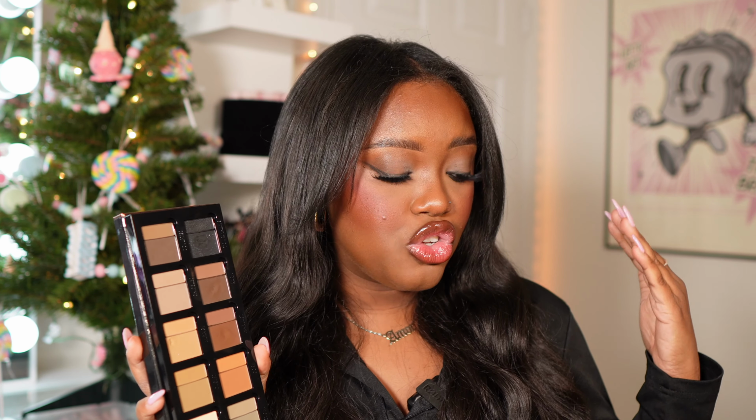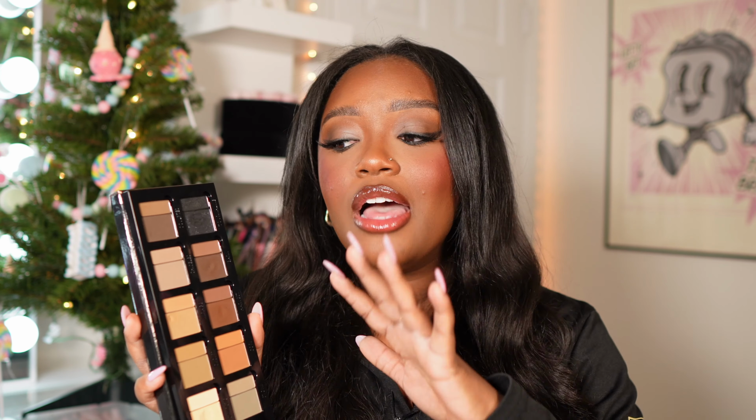And I love Danessa Myricks. I know she's a makeup artist at the end of the day, and I've loved just about everything she's come out with. But for me, this palette is just not it, and that's okay. I definitely feel like I can get this eye look with other palettes in my collection, like the Makeup by Mario, the new Patrick Ta palette, or my Kylie Cosmetics Classic Neutrals palette. I definitely have created this eye look with other palettes.